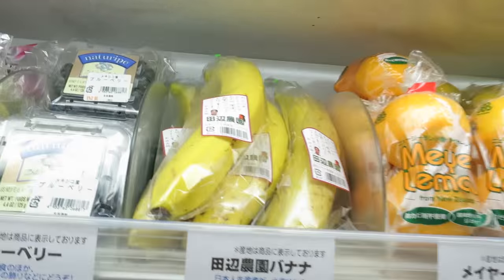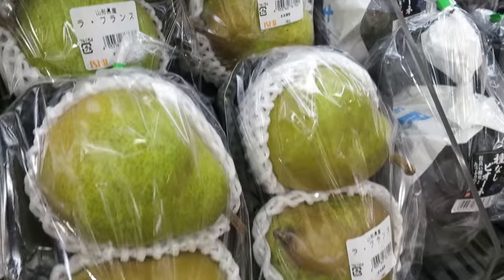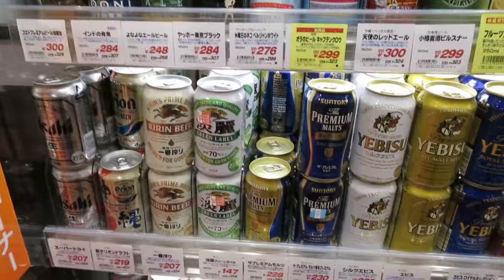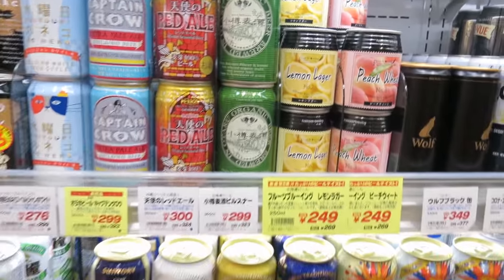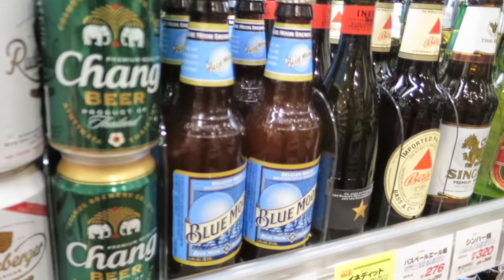Some really unique things here in Japan when it comes to grocery market. Individually wrapped bananas. That is kind of fancy. Cushioned pears. Eggs that aren't refrigerated. In the United States, you never ever would see eggs that aren't in the refrigerator. But here you go. See, people can eat eggs at room temperature. Get all these Japanese beers and craft breweries are coming up in Japan, because forever they weren't. But of all these Japanese beers, you got, bam, Blue Moon.